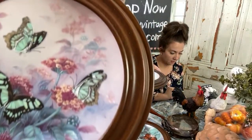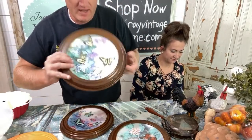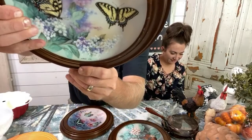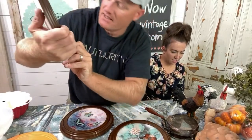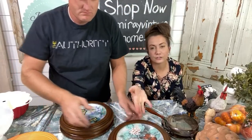They're just really detailed, and you can't see it because of the frame, but it has the artist's signature here. It says Lena Lou. Caitlin, I know they're monarch, but the color is orange.